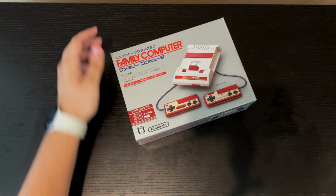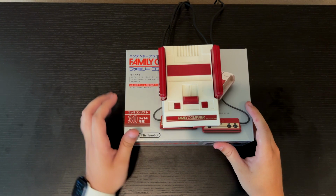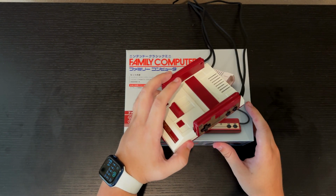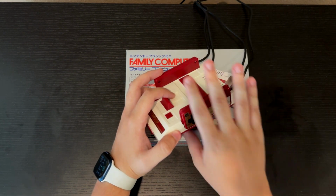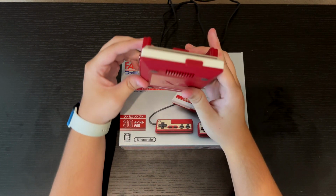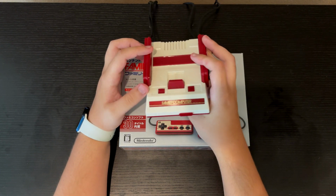I do have a Famicom Mini. I'm not gonna talk about much other than just the hardware, because there isn't much to talk about, or that's appropriate to talk about in this video. Maybe if you guys want to see a video on this, you can let me know. But yeah, there isn't really too much to talk about.